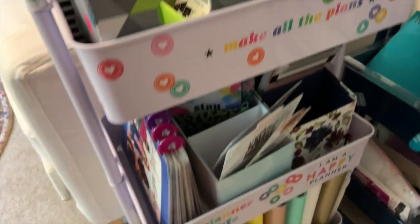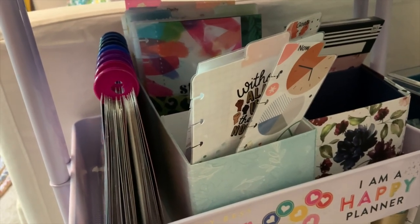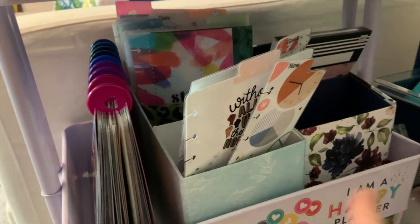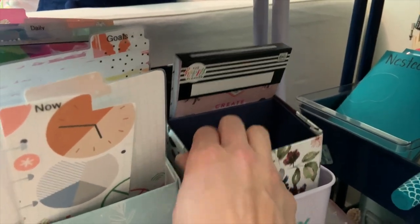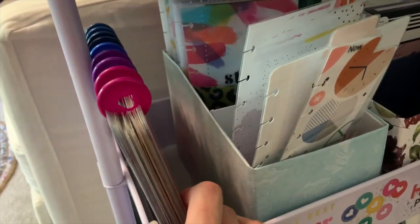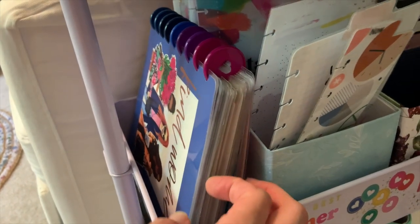And then underneath here, I actually use the Happy Planner storage boxes to organize envelopes and dividers. And then this was part of the Build Your Own Planner. I haven't actually used it yet. This box is actually mostly empty. And then here are spare planner covers. So these are from past planners. I keep them all together on some rings.